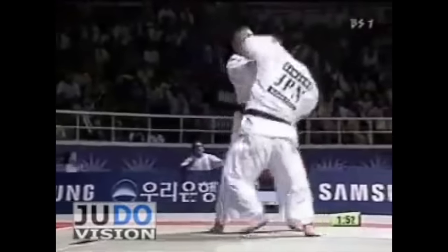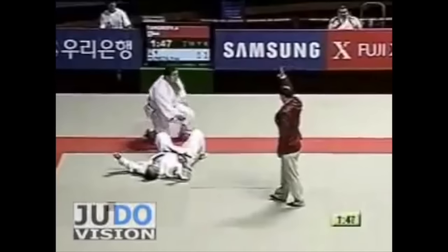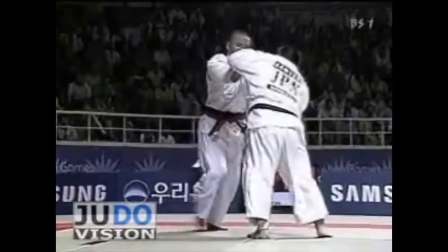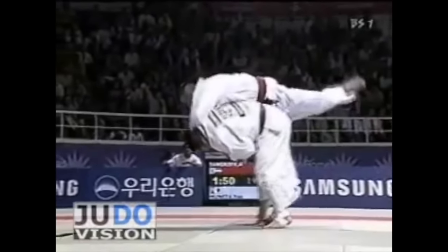Yasuyuki MUNETA against Abdullo Tangriev again. It was at the Asian Championships in 2002. High class Sode Tsurikomi Goshi technique and Ippon.